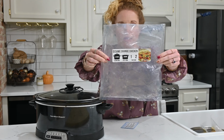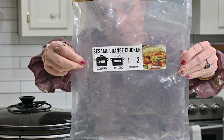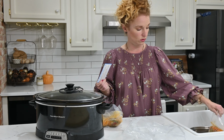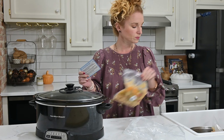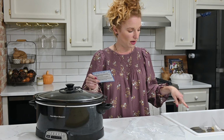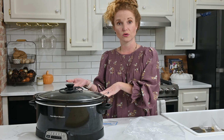But look, you can look at the bag right here and see the options. 4 to 6 or fast cook in 30 minutes. That's really convenient. I am gonna go old school. I'm gonna do the crock pot option. Our last meal turned out so good. The chicken was so tender, it was so delicious. So I'm putting it into a pot of warm water to just kind of loosen the contents so they're more easily poured to the crock pot.